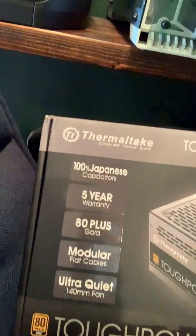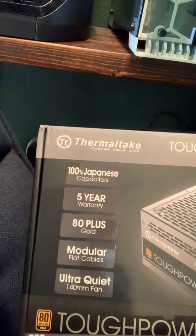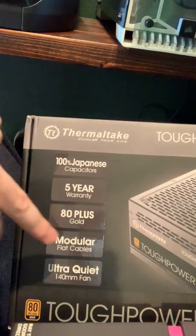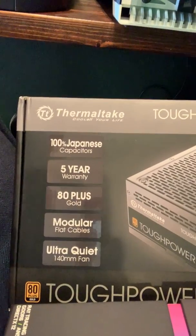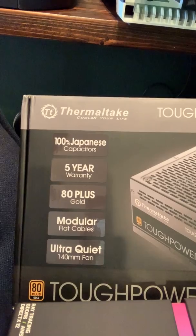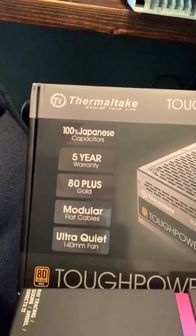And if you look here, I have no idea why 100% Japanese capacitors is a big deal, but I do know that you want gold. Gold is the highest quality connectors that you can have. It has a good warranty on it, and it's supposedly ultra quiet, which could be a big deal whenever I'm streaming. I don't want the fans to be crazy loud. Hopefully the mic can help deviate some of the interference and the noise from that.